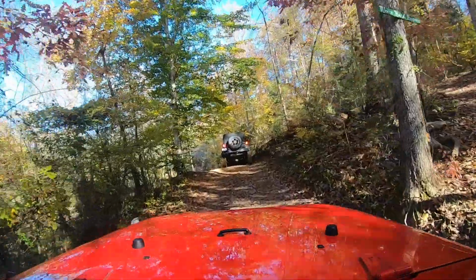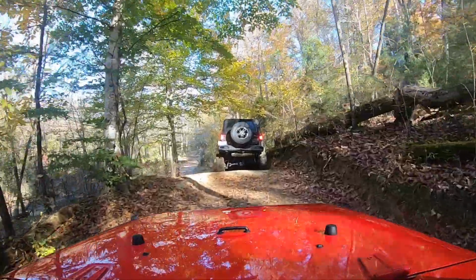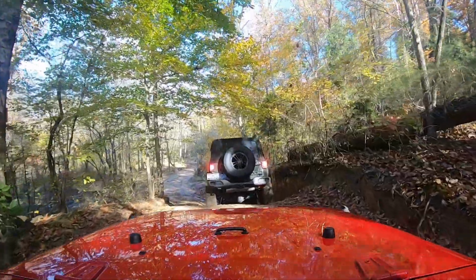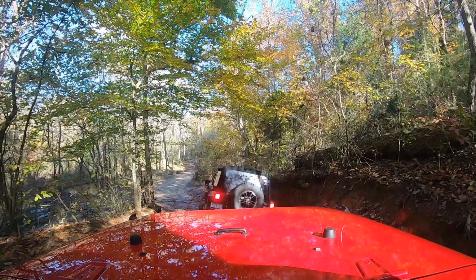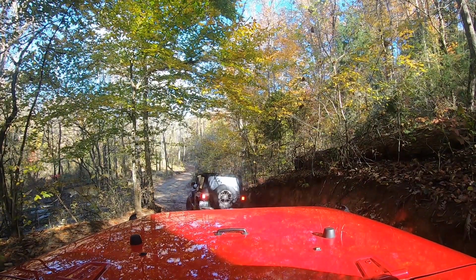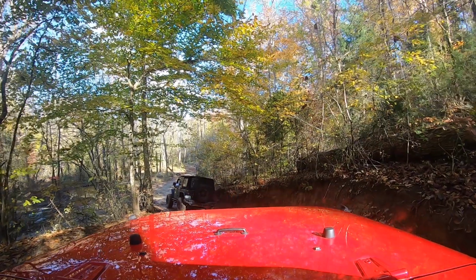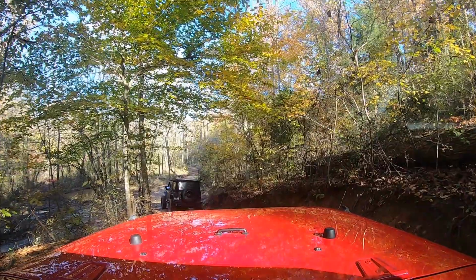I hope we're not taking the harder line. That looks like a very steep decline. Oh boy. You just can't see. Ooh. Oh. Probably should have taken the other one. All right, well. Here we go.